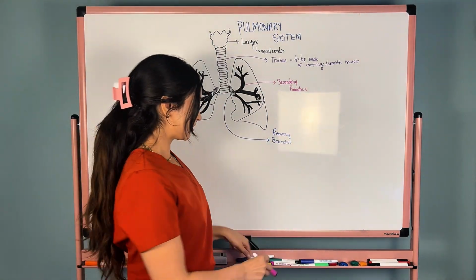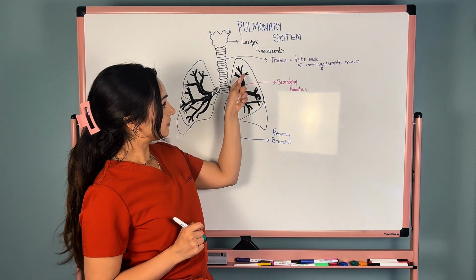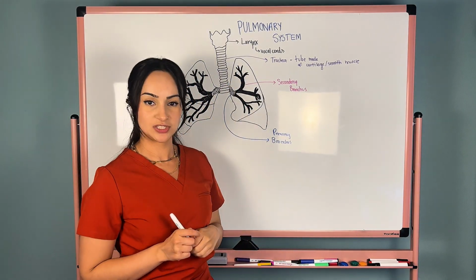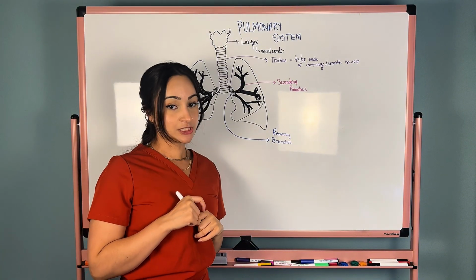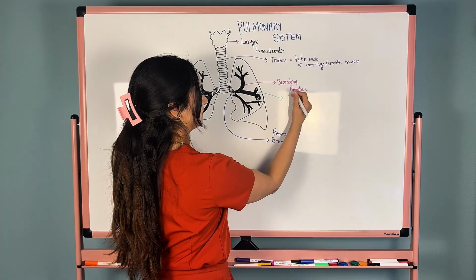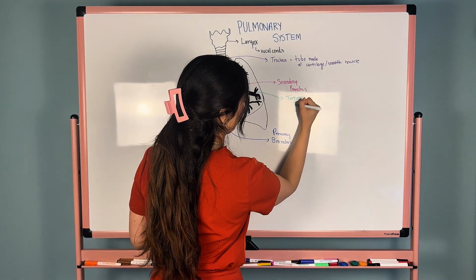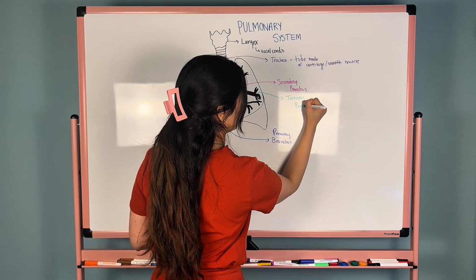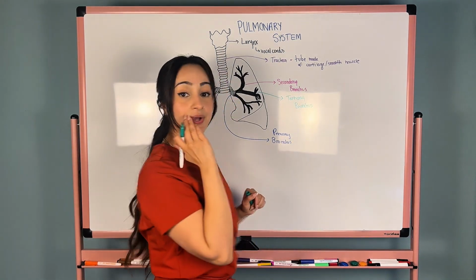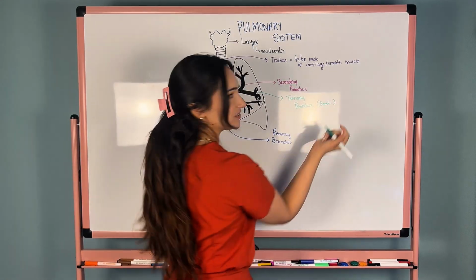Great, and that's just a branch of the tubes. Okay, so then we went to secondary. Take another fancy guess for what the other little branch offs are gonna be. Third, tertiary, yes. So this guy right there is gonna be our tertiary bronchus. Also, bronchi for plural. That's for all of them.